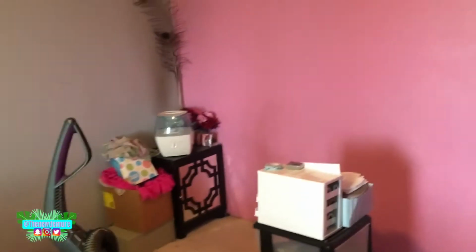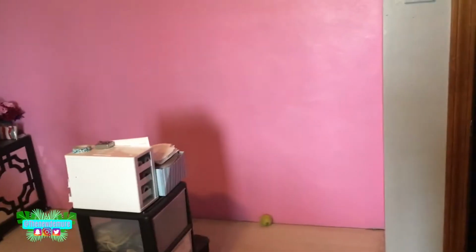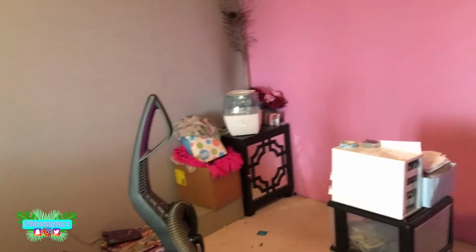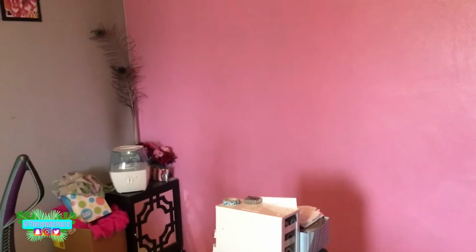We are converting everything in my room to half of a nursery because we don't have enough room for a full nursery for her till we get our own place. So we're gonna put her little place right over here. Hopefully I'll remember to keep filming throughout the rest of the day as I'm doing this.